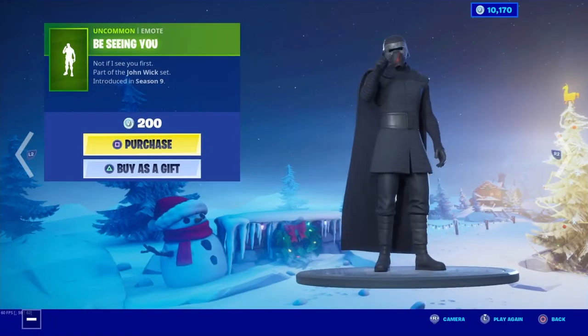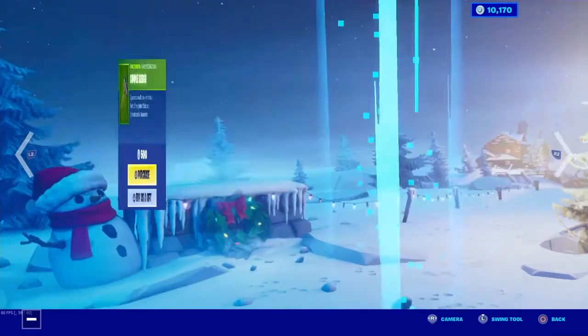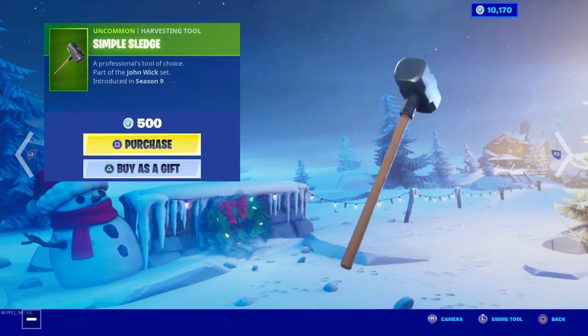And yeah, we got the Be Seeing You emote. We got the Bulletproof emote. And we have the Simple Sledge.